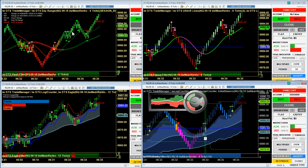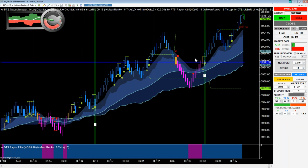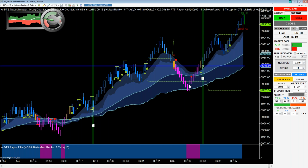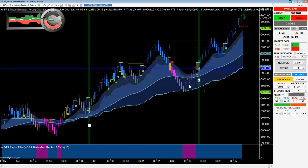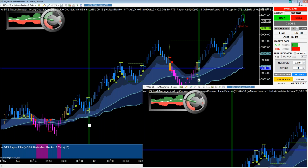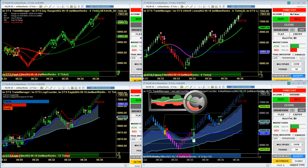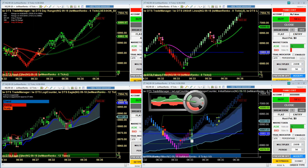We had a similar signal here on the Hawk with the first micro macro cross. The Falcon a little bit late with the signal, just producing a signal there now on the Falcon. And the Raptor also here with a very nice hard edge bounce and a number 3 signal. So the market looking very strong here to start the day. Which makes me wonder, are we going to see a rally today?